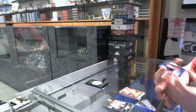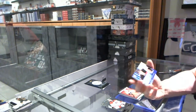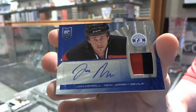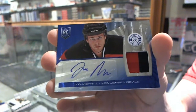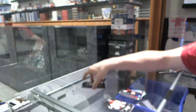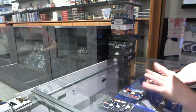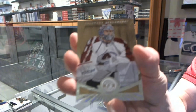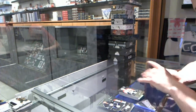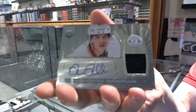And we've got a Platinum Blue rookie jersey prime and autograph number 9 of 25 for the New Jersey Devils, John Merrill. 9 of 25 for the Devils, John Merrill. And we've got a platinum gold number to 25 for the Colorado Avalanche, Semyon Varlamov. Rookie for the Panthers, Quentin Howden. Rookie jersey autograph for the Anaheim Ducks, Ricard Raquel.